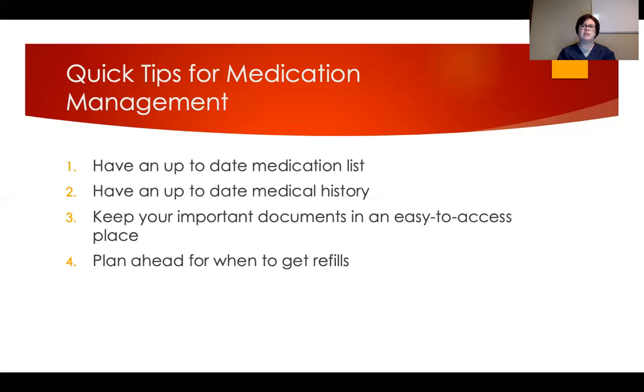And then also, even with a lot of the pain medications and some anxiety medications, those are usually a little bit more controlled. And so most of the time you can only get a 30-day supply of those anyway. So it's just something to keep in mind and plan ahead for when you need to go see that provider again to get that refill up to date.